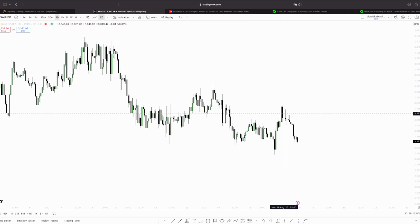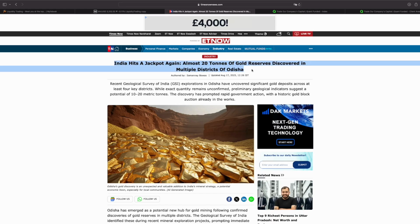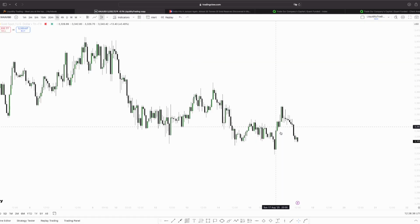We obviously had this news event here, India finding 20 tons of gold. Even though this news event might not be actually real, that doesn't matter. The only thing that matters is this is going to be driving the market aggressively, which will mean more gold in the market, also means lower prices because there's more supply than demand.